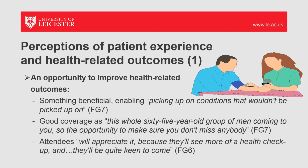Alongside an emphasis on how abdominal aortic aneurysm screening's high coverage was helpful, participants suggested the multi-component aspect of the proposed screening is likely to also receive a positive response by attendees, who will appreciate it because "they'll see more of a health checkup and they'll be quite keen to come."